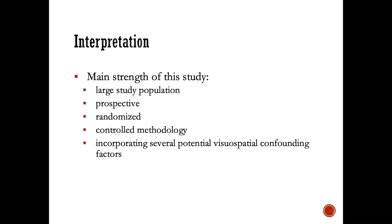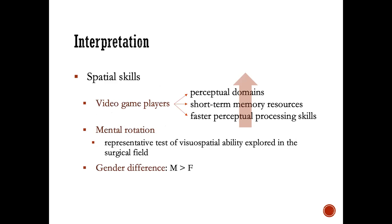Besides, the main strengths of this study are the large population, the prospective randomized controlled methods, and incorporating several potential visual spatial confounding factors, such as aptitude for video games, previous contact with 3D printing, and also spatial representation skill. Some people improve their spatial skill performance by experiencing spatial training. For example, playing video games was proved to outperform in perceptual dominance, giving better short-term memory resource and providing faster perceptual processing skill. Mental rotation is another potential confounding factor with a close relationship to spatial skill. And some literature showed that males perform better than females on some spatial tests on average.